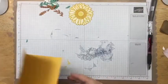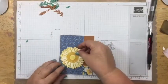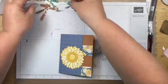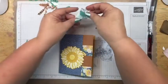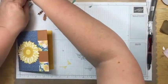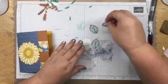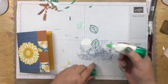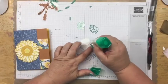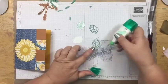All right, so let's bring our card base back in. And now I'm going to figure out where I want my flower. And oh, I'm sorry, I forgot, this is what I was going to show you guys. I didn't put the adhesive on the back of the little green detailed leaves because I just wanted to show you the difference. When it's this small, it's not as big a deal, but you do have to put little dots, and you've got to be a lot more careful and make sure you're not putting a big glob of glue down.